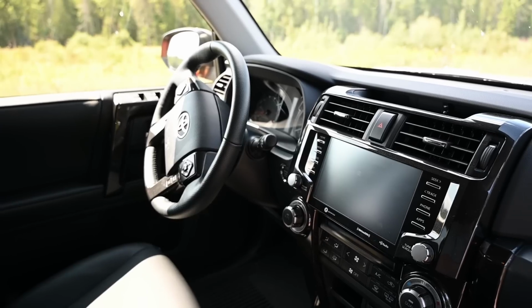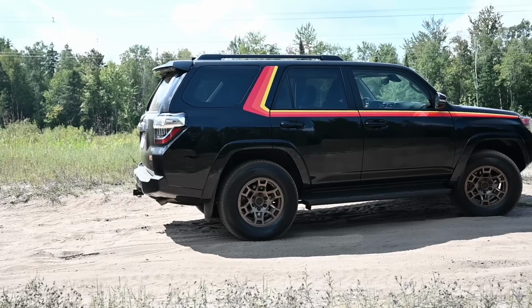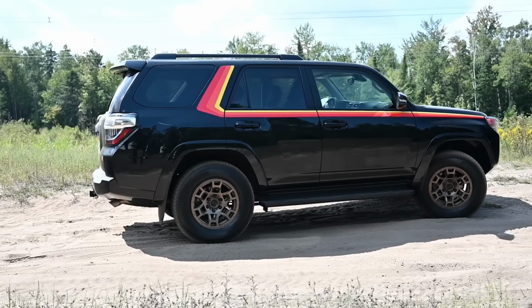So driving the 4Runner today, there's no doubt it does feel old. But is that a bad thing? Just because it's old doesn't make it bad. Let's flip it on its head and look at some of the advantages. First of all, this thing is absolutely tried and tested.